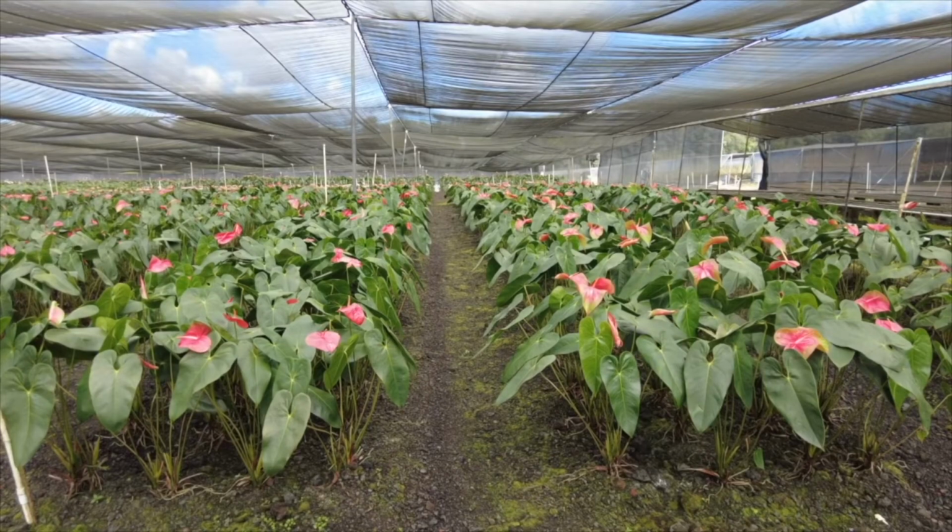About 50% of our cultivars are still private collection items, but more and more we're using University College of Tropical Agriculture and Human Resources cultivars, and those cultivars have proven very successful here.